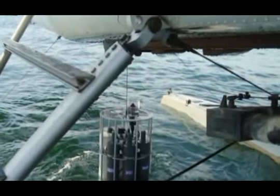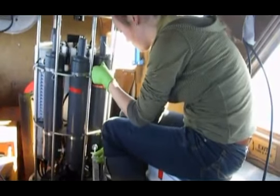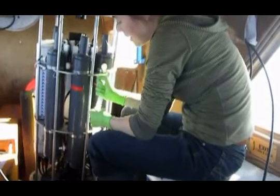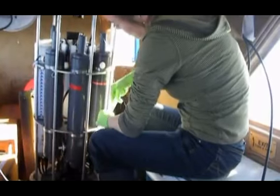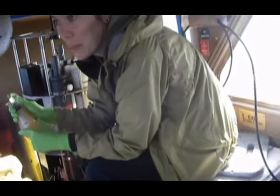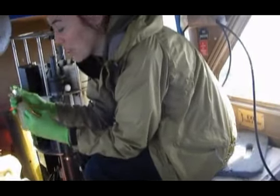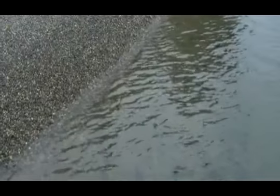The CTD package has 4 bottles on it that I can program to fire at any depth. So once those are closed and have water from a particular depth, I bring that back up into the plane, and then I can take chlorophyll samples, nutrients, dissolved oxygen, which is important because just like land animals, aquatic creatures need oxygen too. One of the water samples I take is for fecal coliform bacteria, which is an indicator of human or animal waste in the water.